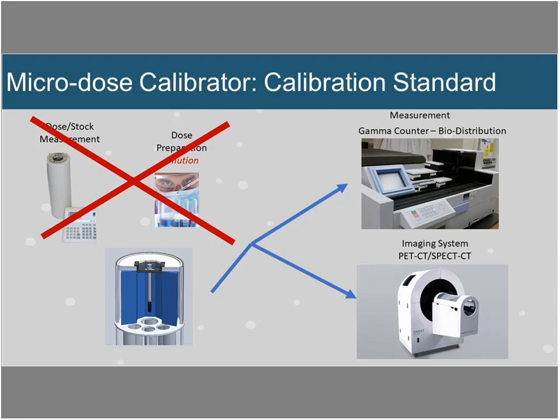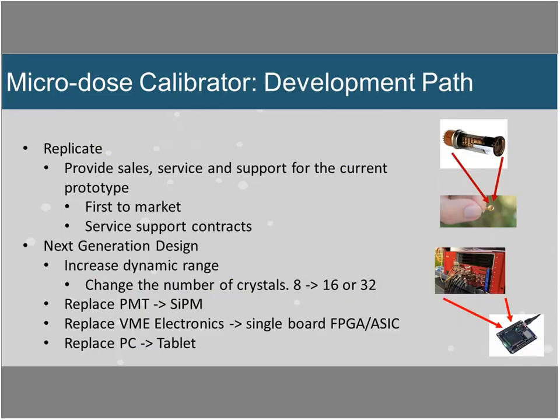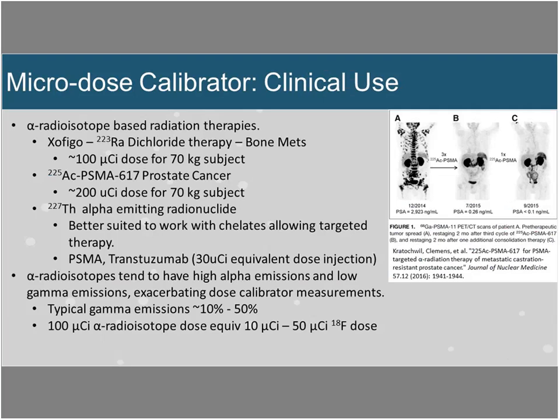Well, it definitely could. One of the exciting new fields in cancer treatment is the use of alpha radionuclides, and I've got a slide on that I'd like to show. So there's a whole new field in cancer treatment, which involves the use of alpha-emitting radionuclides.